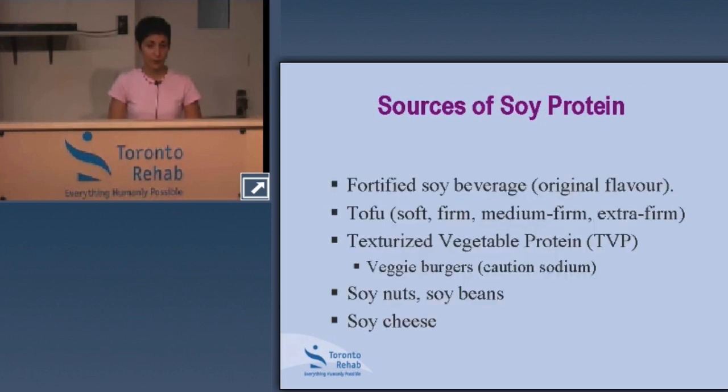Other sources of soy protein here, you can find them in your fortified soy beverage. Choose the original flavor as opposed to the chocolate, strawberry, vanilla flavors. They tend to be higher in sugar. Tofu, as I mentioned, they come in different forms. Tofu doesn't really taste like anything. That's a good thing about it, because it takes on the flavors of whatever it is that you're adding to it. So consider that.